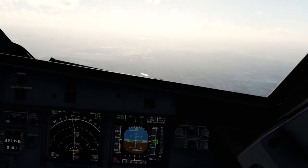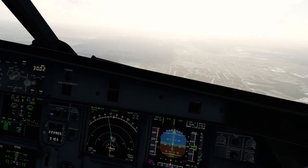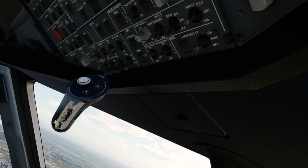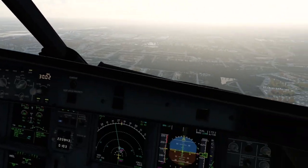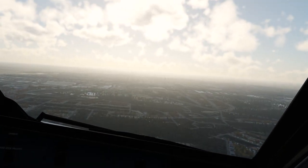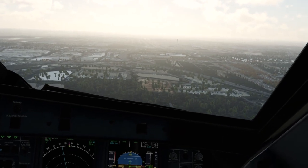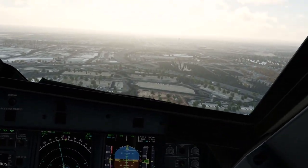Flaps 1. Speed checked. Flaps 1. Gear down. Stable. Gear down. Flaps 3. Speed checked. Flaps 3. Landing checklist. Cabin crew advised. ECAM memo landing, no blue. Landing checklist complete.